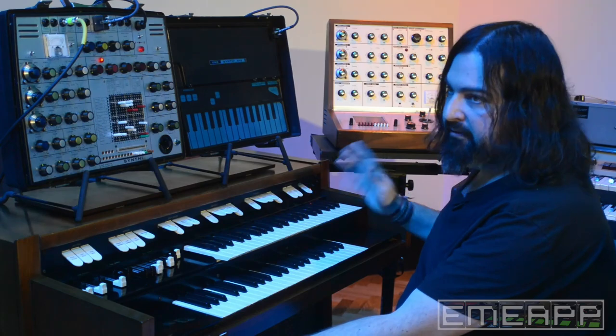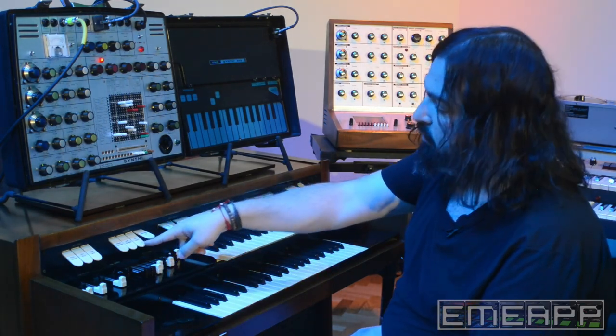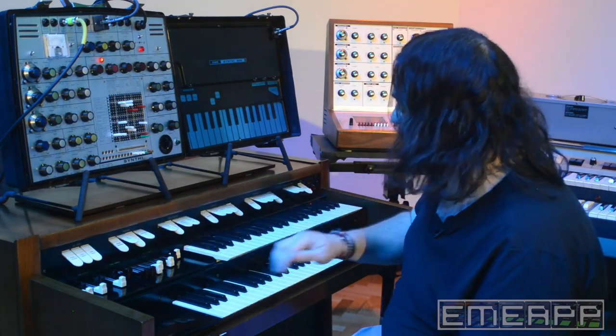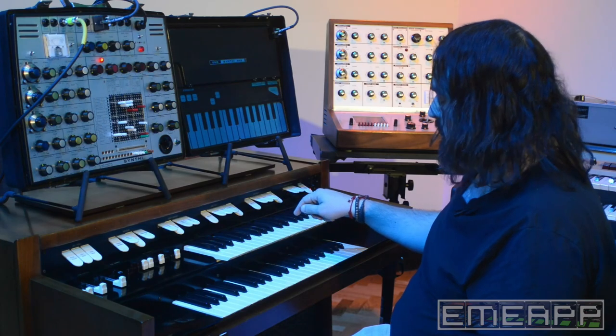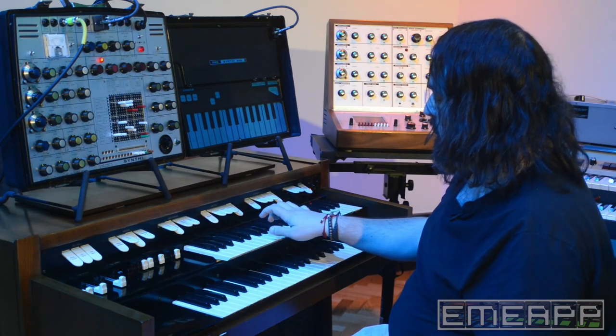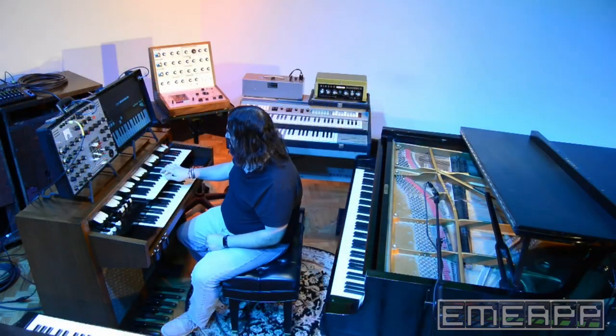And probably my favorite function of this, which the B3 can't do, is that this has the percussion setting, which you can actually mix the two different harmonics. So you have the second harmonic. I'm gonna take the drawbars out real quick so you can hear the percussion. So that's the second harmonic, and then the third harmonic on its own.